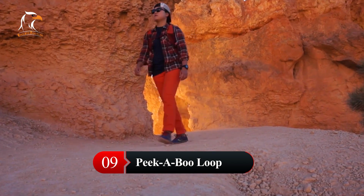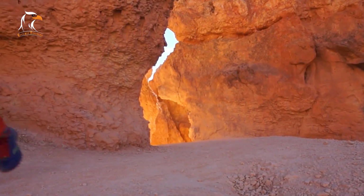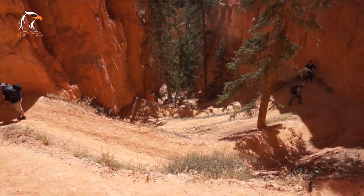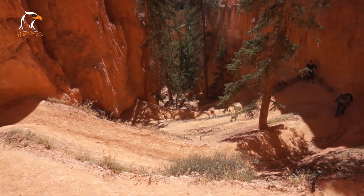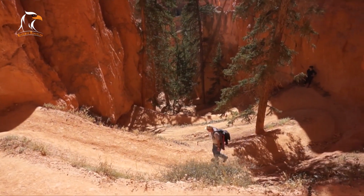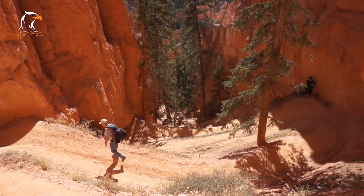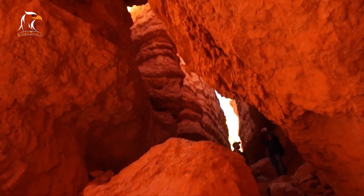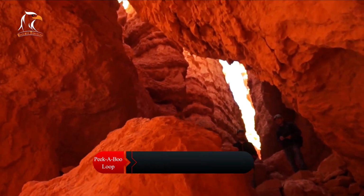One of the park's strenuous hikes, the 5.5-mile Peekaboo Loop Trail, is a favorite among the visitors for its stellar views and challenging terrain. The most famous sight along this hike is the Wall of Windows, a sandstone formation of hoodoos and arches. As you wander the trail, you'll walk amongst the hoodoos to see the unique formation up close.